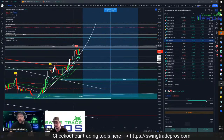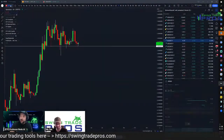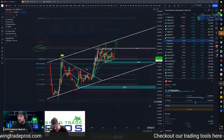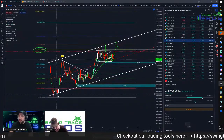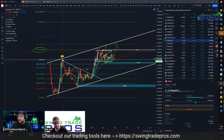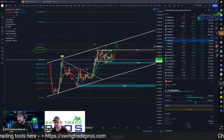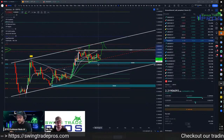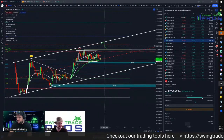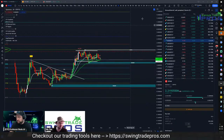Is it worthwhile being OP? Probably. Let's take a look at OP. I did call out OP in our group at 50 cents, guys. For all of you that are part of the alert service, you know I called out the double bottom down here. This was the bottom of this asset. It ran all the way up to $2, pulled back. We even gave another entry down here at 70 cents. Yeah, that was a good call, man. I can remember when you bought it at $1.92.